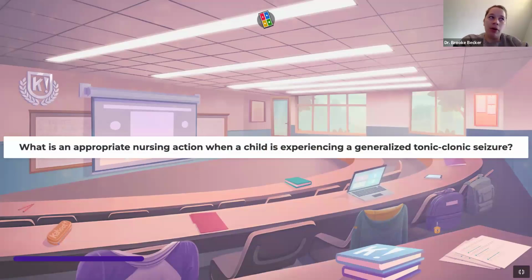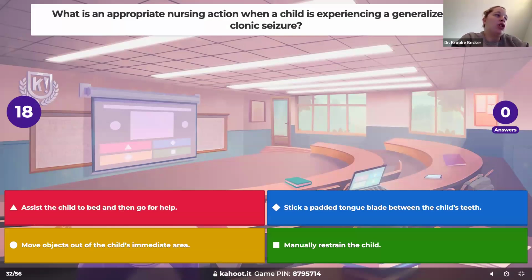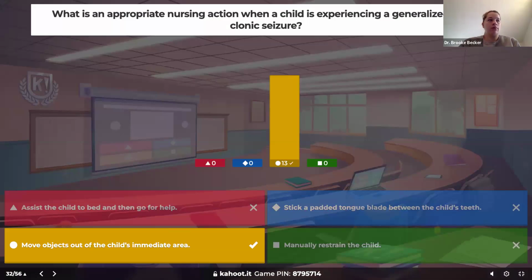What is an appropriate nursing action when the child is experiencing a generalized tonic-clonic seizure? Assist the child to bed and then go for help, stick a padded tongue blade between the child's teeth, move objects out of the child's immediate area, or manually restrain the child. Okay, move objects out of the child's immediate area. Good.